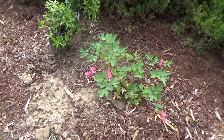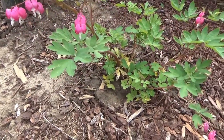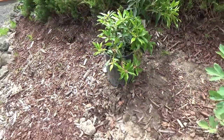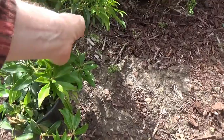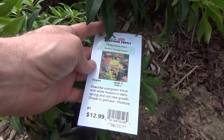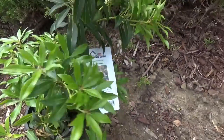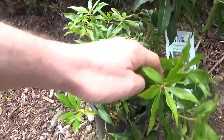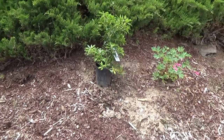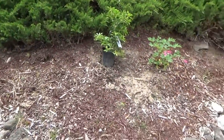The bleeding heart plant seems like it's gotten itself situated finally, and it seems fairly happy here. And then I just picked up this little plant called a Forest Flame Pyrus, and it's going to have red new growth, and it should fit in this spot fairly well. It's going to be a partial shade, partial sun plant, and I think that's going to be this whole region if I can get some growth.